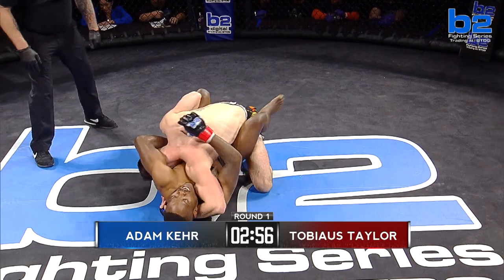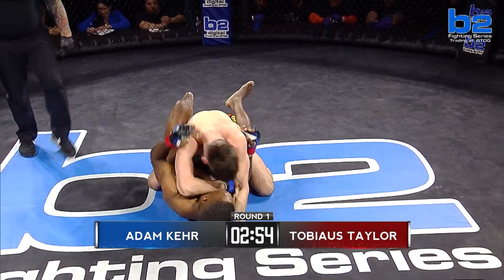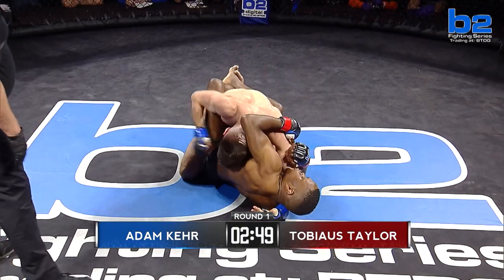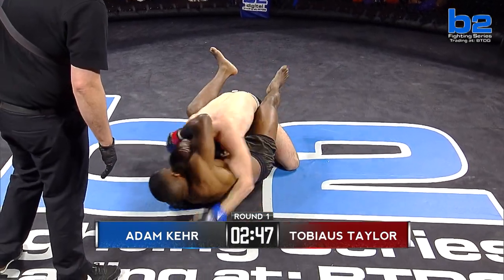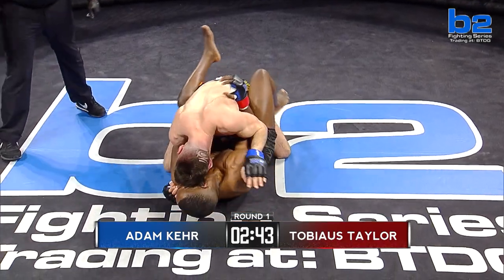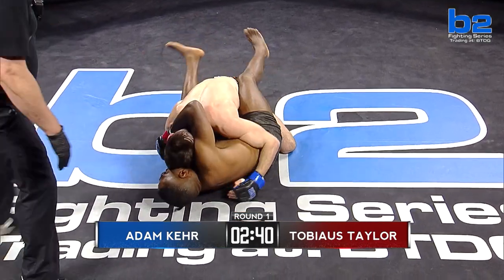But now, Lytle just pointed out Tobias' arms. You know they're burning right now. Did you see the look on his face? Yes. He was giving everything he got to go for that submission. That's a danger when you go for it like that. If you don't get it, you just got a lot of lactic acid buildup in those arms. That's right.